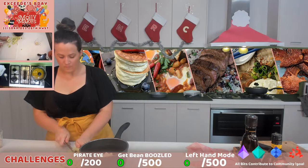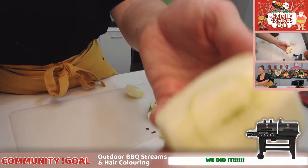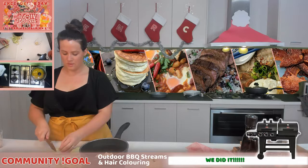All right. So I'm just trying to get all of these little bits, because this bit here, see that bit there in the middle, that part of the core doesn't break down and it hurts your mouth. Take it out. Do yourself a favor, take it out.